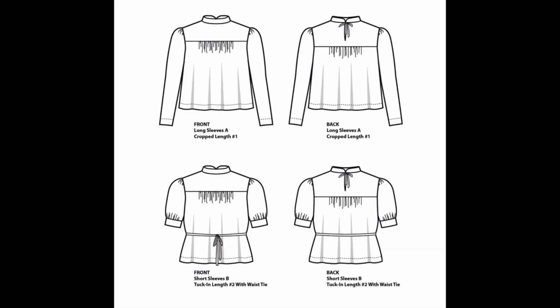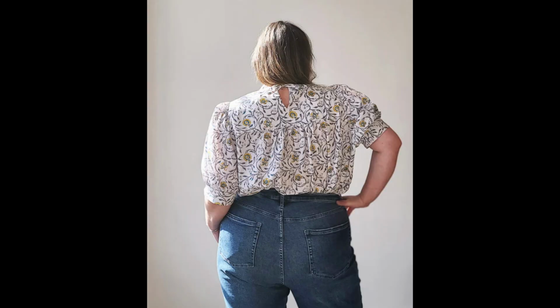It's pulled over the head and ties at the back keyhole opening. It also features a front and back yoke and stand-up collar. There are 2 lengths and 2 sleeve designs to mix and match. Choose between the loose and flowy crop hem to wear with high waist pants and skirt, or a slightly longer tuck-in length blouse with the optional waist tie.